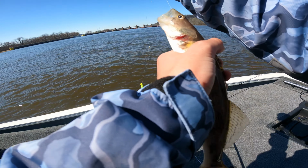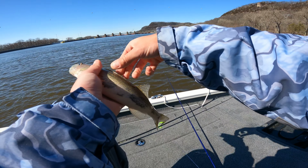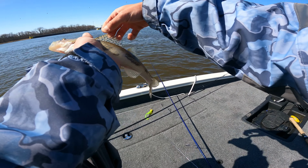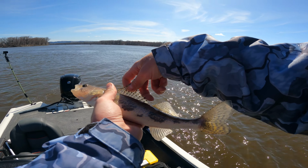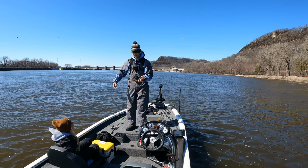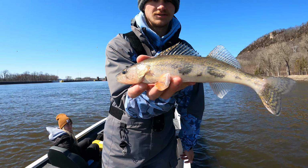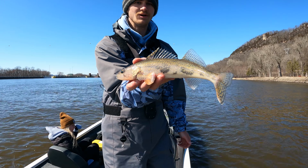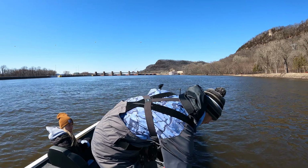Felt a little slight tap there, and sure enough, she was on. Little sauger. It's got that little black spot right there at the bottom of the tail, and it's got the black dots. That's how you know she's a sauger. Just a little guy, nothing crazy. Just a tiny little sauger. Beautiful fish though, I'll take it. First fish of the day, getting started out.